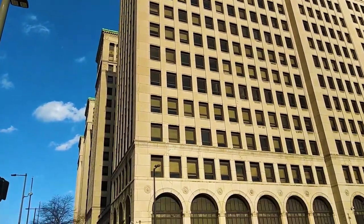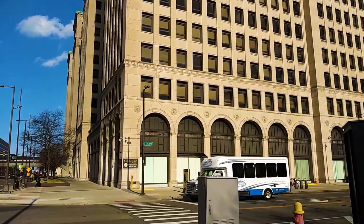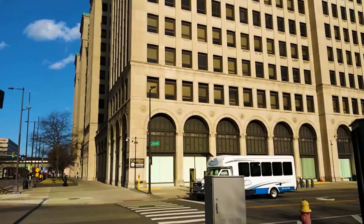Yes. When you go with us downtown, you can see more beautiful buildings. Sounds great. Let's do it. Let's do it. Let's go.